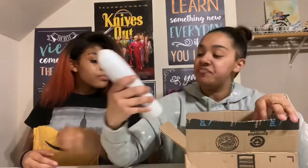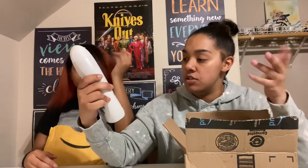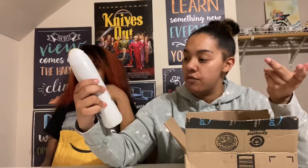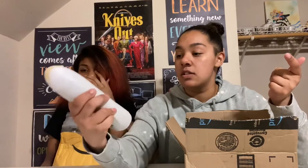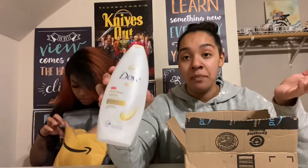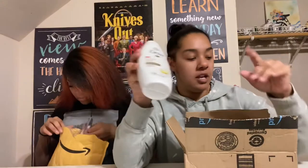So, I was scrolling through Amazon, and I saw this new Dove. It's dryness relief with jojoba oil. I thought I'd try it out since we use the sensitive. This is sensitive for dryness relief, so I'm gonna try it. I'll let you guys know what I think about it.